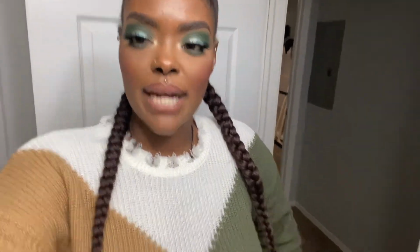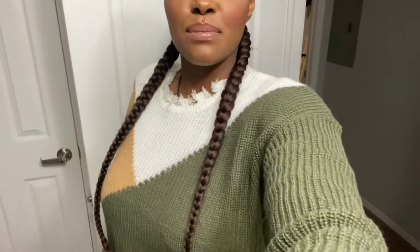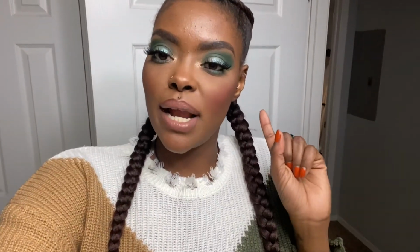I want to show y'all what I got. I just got this sweater too, by the way. I don't want to show my pants because my pants don't go with it. But I want to show y'all what I got for fall decor stuff. I had to go back to Ross and grab those things. I usually don't go out anyway, so I decided I'll go out this weekend, and I did, and it was cool. But let me show y'all what I got.